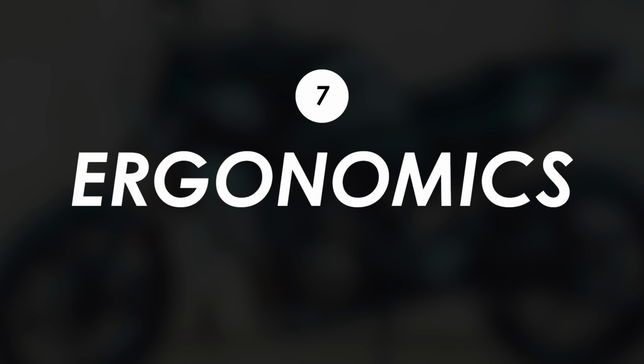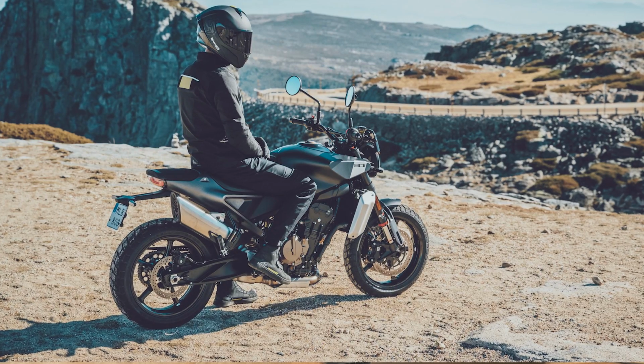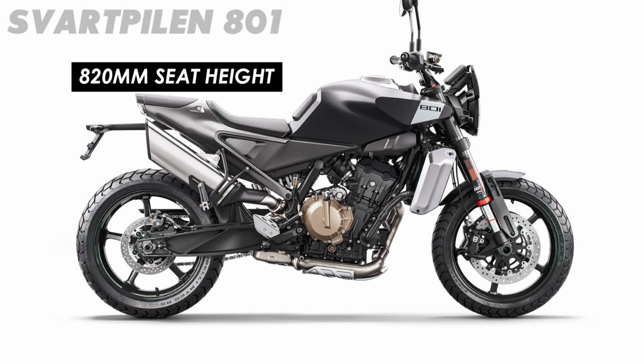Ergonomically, this bike looks like it's going to be really quite comfy with those relatively high flat track inspired bars, and I wouldn't expect the foot controls to be particularly high up either, but for me the key thing is that the seat height comes in at a very balanced 820 millimeters.